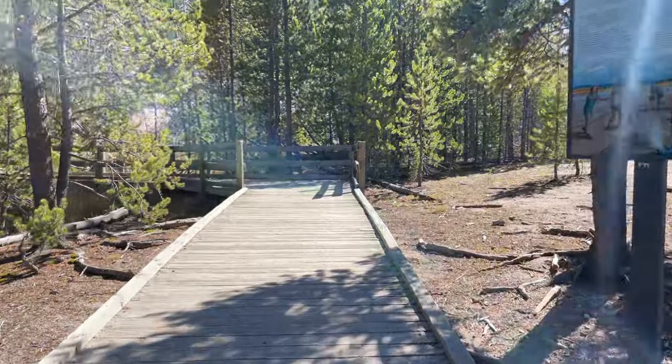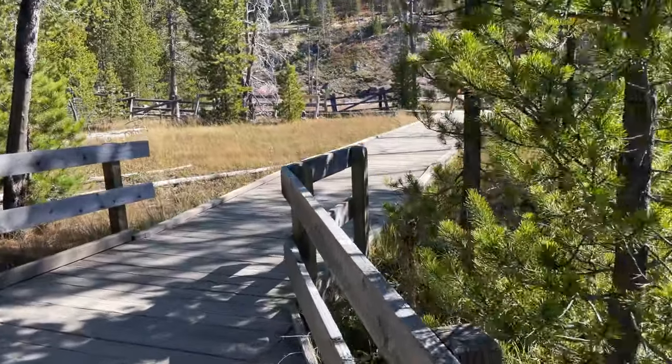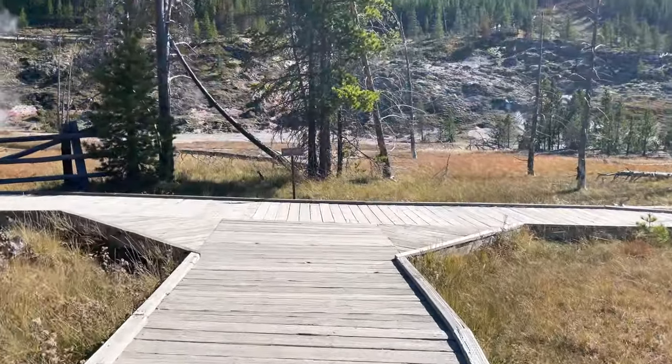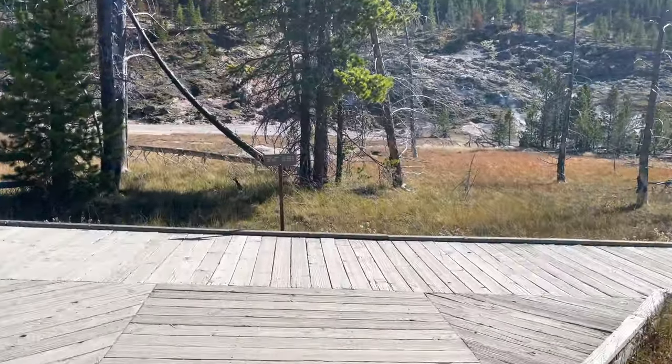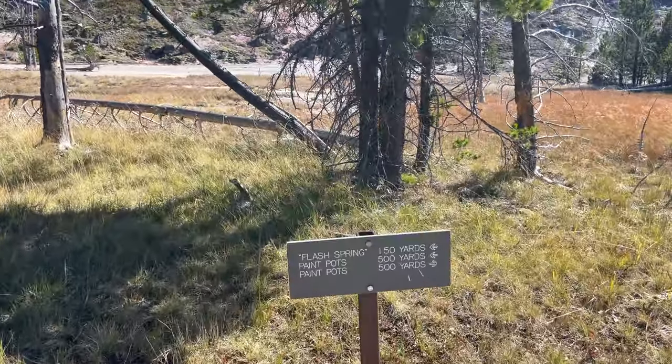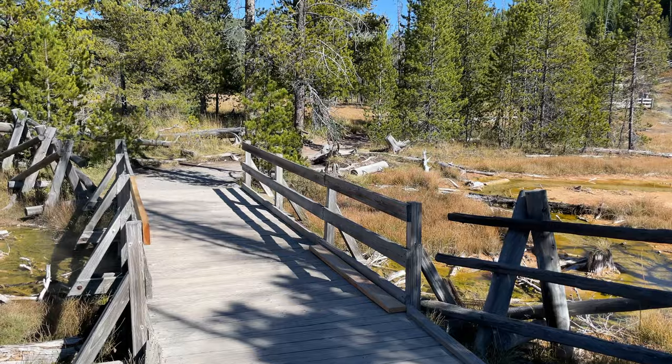This is another short boardwalk trail, but this one's a little more strenuous than the others because there's this little hill that you go up, and it felt like a mountain to me. I think I'm in pretty good shape, but I think it's the elevation that really takes it out of you here.